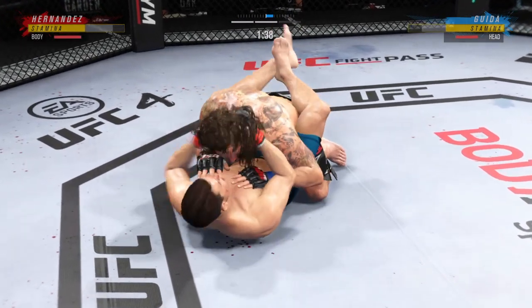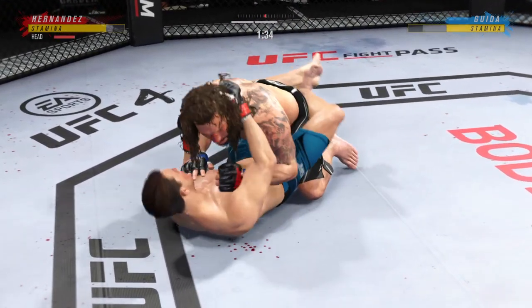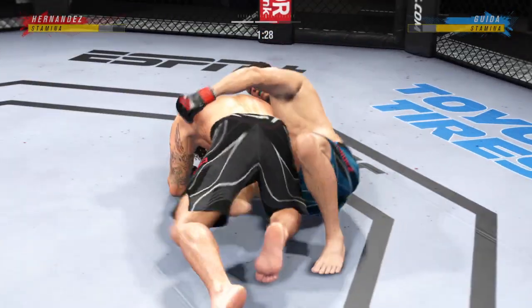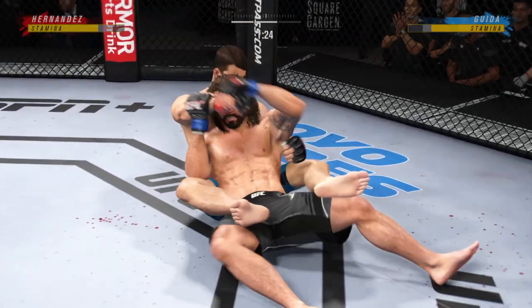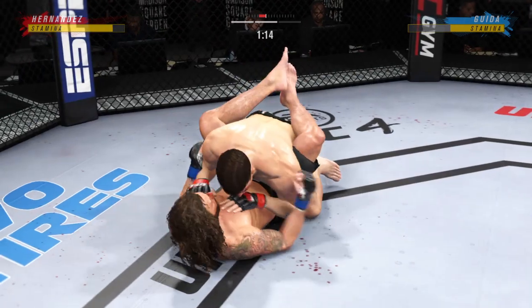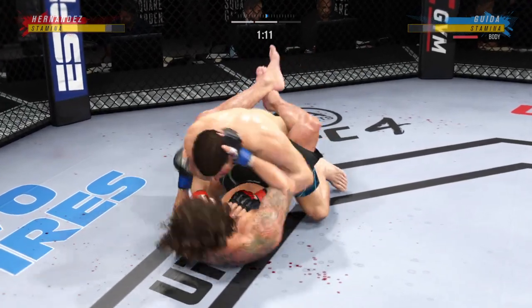Loaded up on that right hand, too. Put your hands in the right place. Couple hammer fist there for good measure. Well, you know, I don't like the gi very much, but I have an appreciation and a healthy one for these type of transitions. You can tell he's been in a gi at some point in his life with the way that he moves so freely.